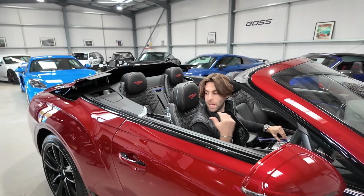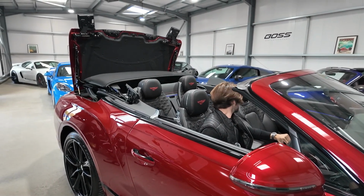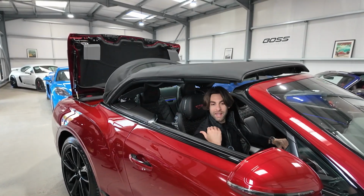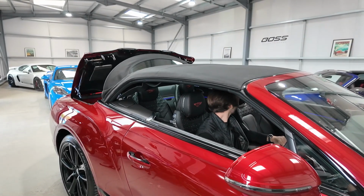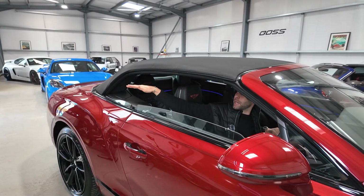Soft closed doors, as you'd imagine, and look how beautiful the seatbelt retainers are. They hand your seatbelt to you. I know that's old technology, but it's still a luxury. And completely pillarless.